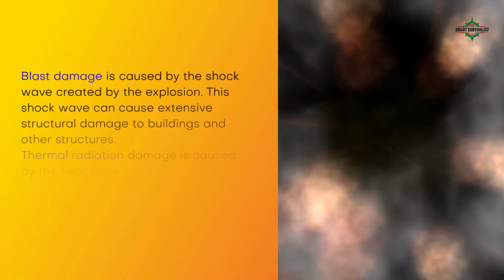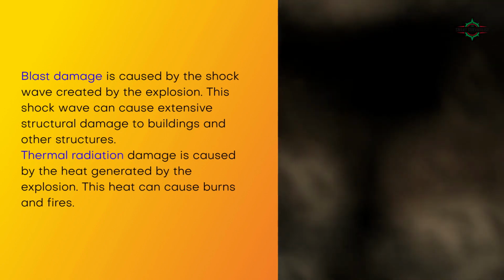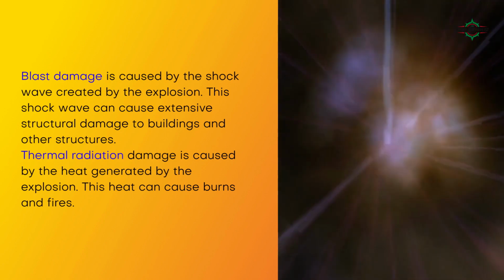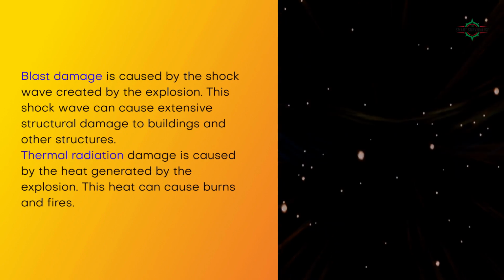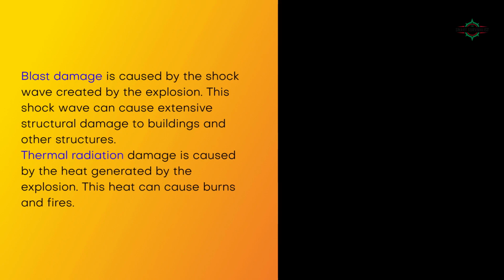Blast damage is caused by the shock wave created by the explosion. This shock wave can cause extensive structural damage to buildings and other structures. Thermal radiation damage is caused by the heat generated by the explosion. This heat can cause burns and fires.